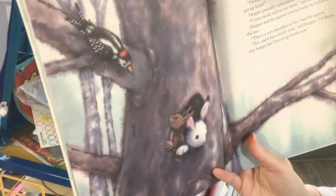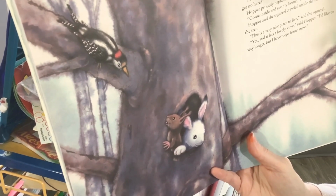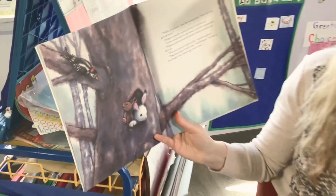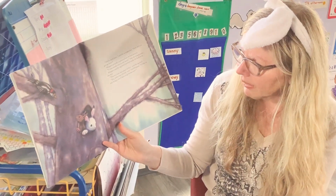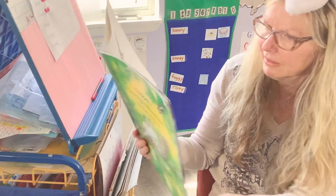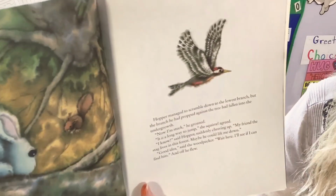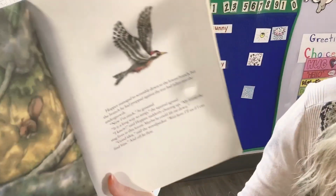"Come inside and see my home," said the woodpecker. Hopper and the squirrel crawled inside the hollow in the tree. "This is a very nice place to live," said the squirrel. "Yes, and it has a lovely view," said Hopper. "I'd like to stay longer, but I have to go home now." Does the woodpecker look like the falcon that we saw yesterday? Not really, except they both have big, strong wings.